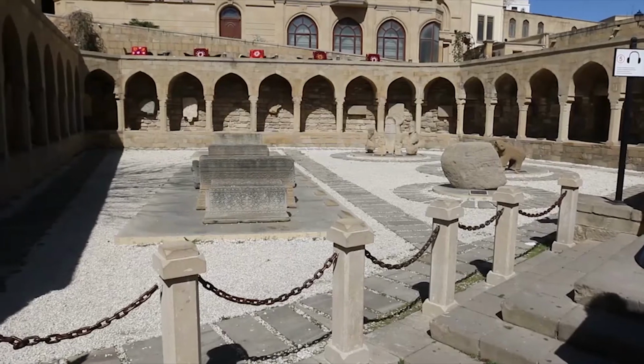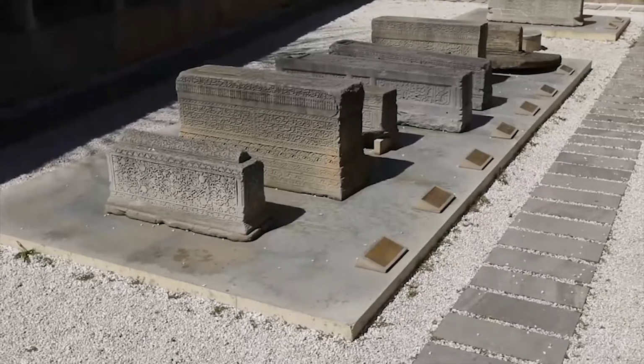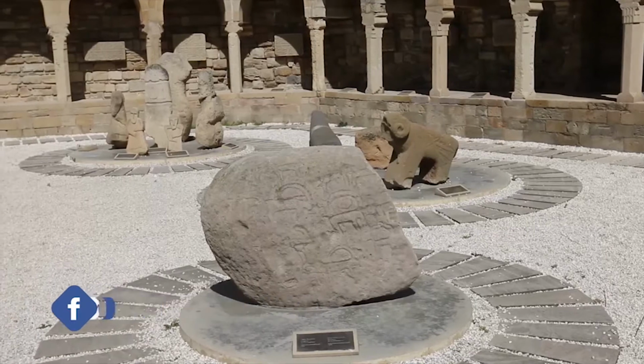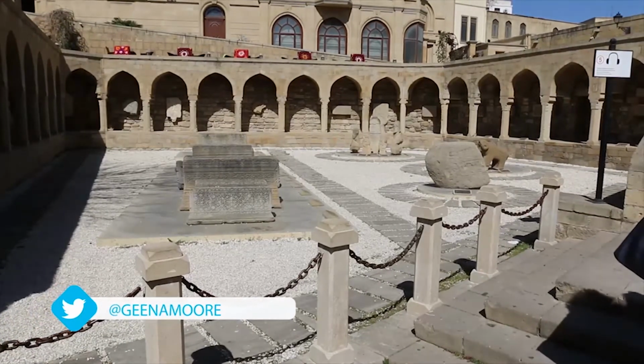For that kind of thing to be built by humans by that time, that means humans have been so intelligent long ago. While at the city center in Old Baku, I actually got to see an ancient palace. I was told that this particular palace predates even the first century, not to talk of the 18th or 19th century. And it wasn't found until 1960, when they were trying to build a house, and as they were digging, they realized there was something underneath. So they did some more excavation and found this place.